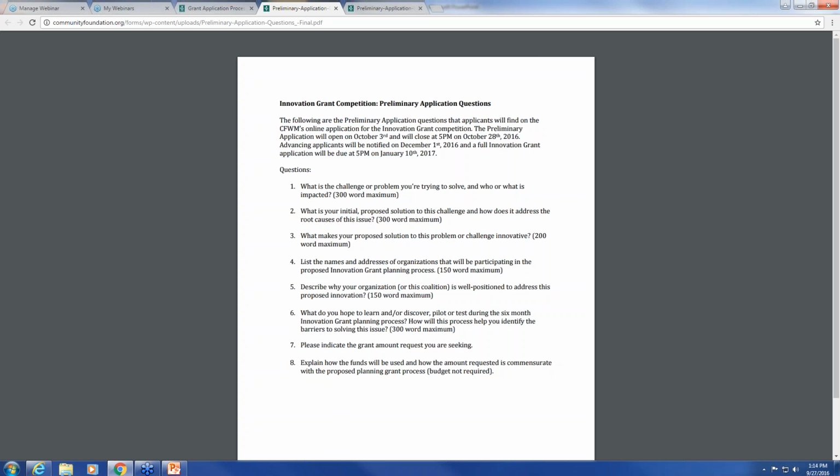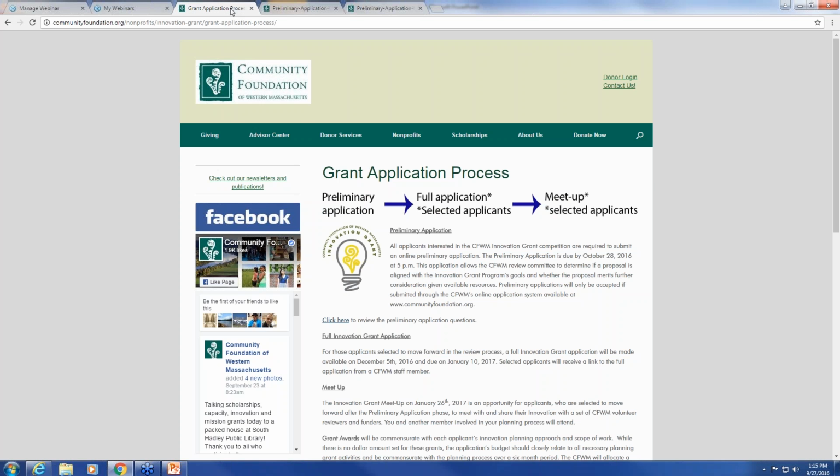Are you looking for end users to be involved in the application process and or the planning grant work that would take place in spring 2017? I think it would be great if they're involved in the application process, because any innovation that's going to benefit a set of end users in a vacuum seems like it could benefit from talking with those end users. We don't have any requirement that they have to be involved in the application process.